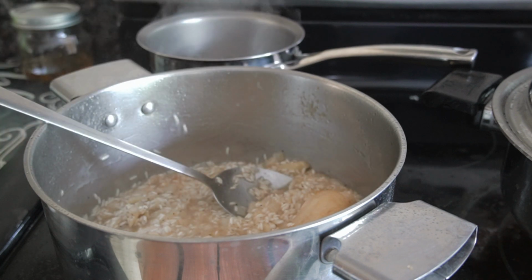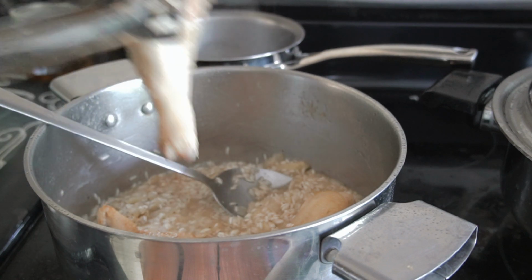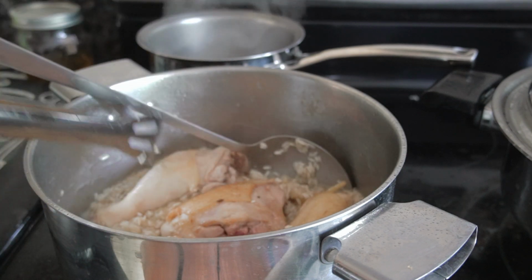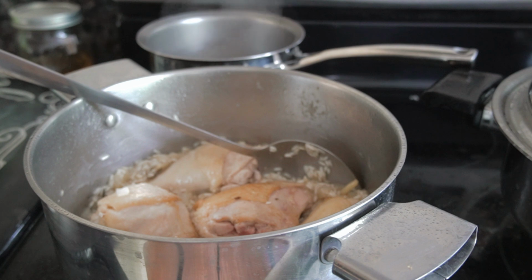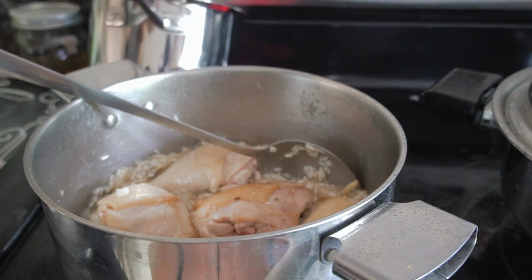Some people cook the chicken directly here, but I usually cook the chicken first because I want to brown it and also remove some of the excess fat. But you want to use chicken legs here, just my opinion, because I have tried chicken breast several times, and it doesn't give much flavor and it becomes dry.